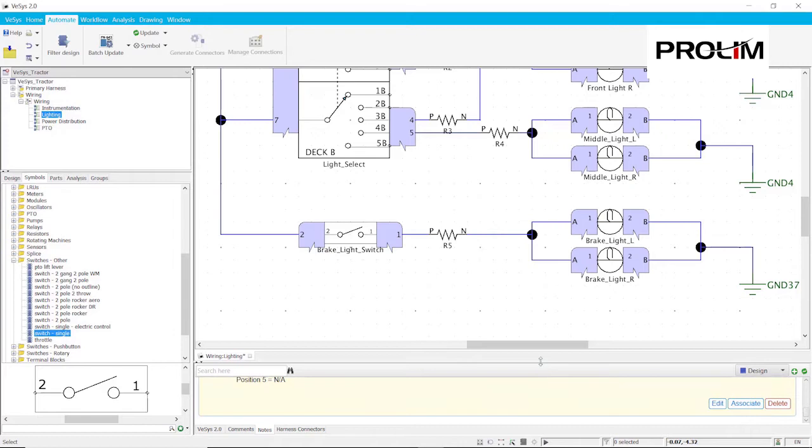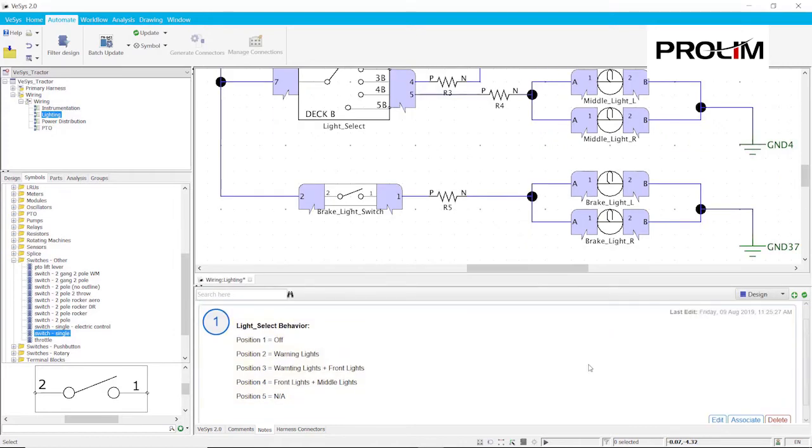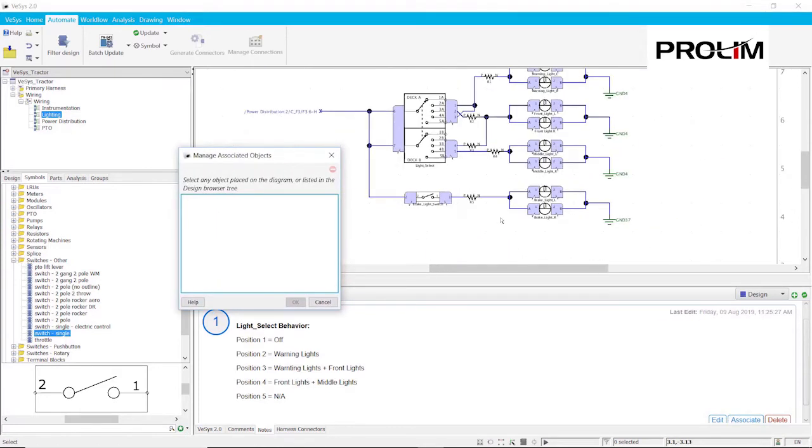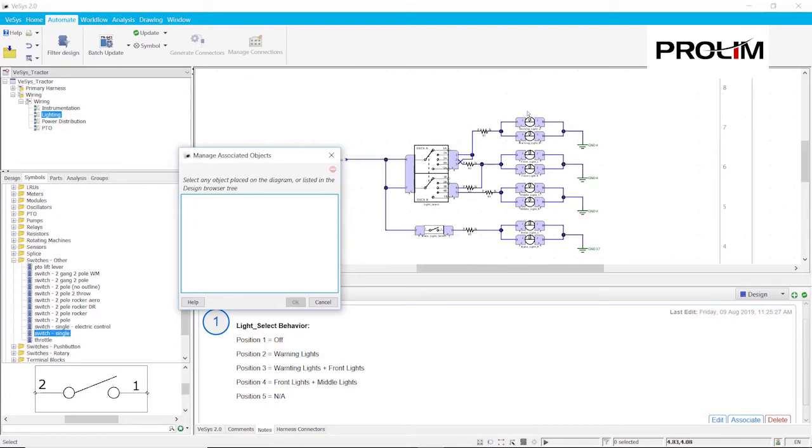We can then associate the relevant objects to this note so it's easier to locate in the design. So we'll select the lights controlled by the light select switch, the light select switch itself, and the diagram that the circuitry is part of.